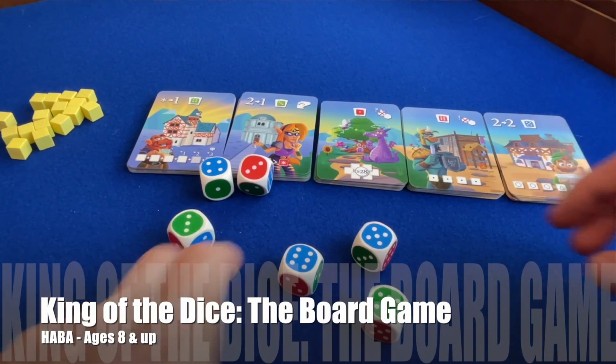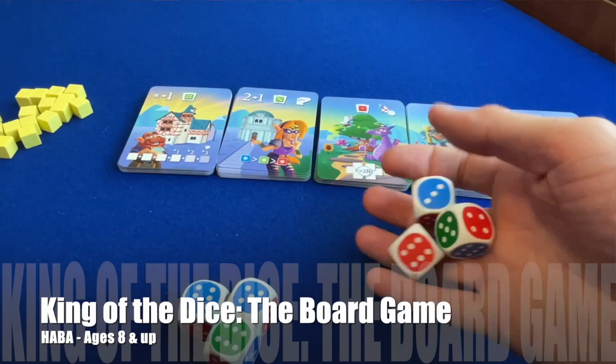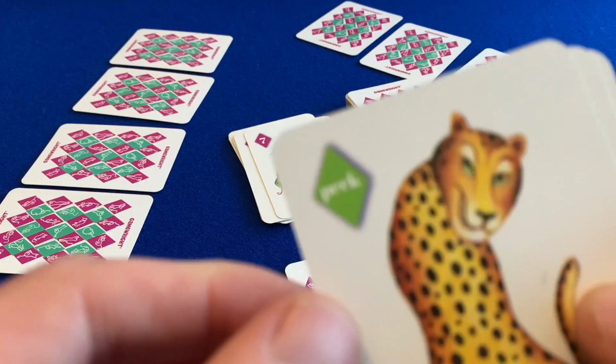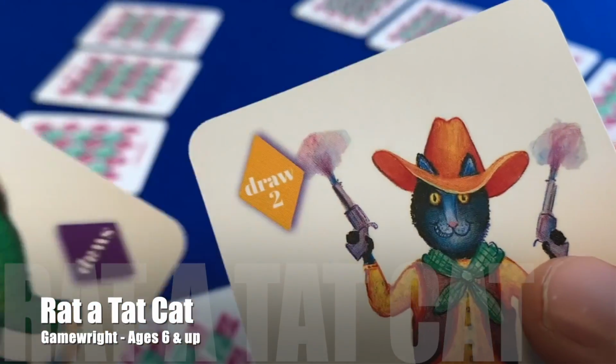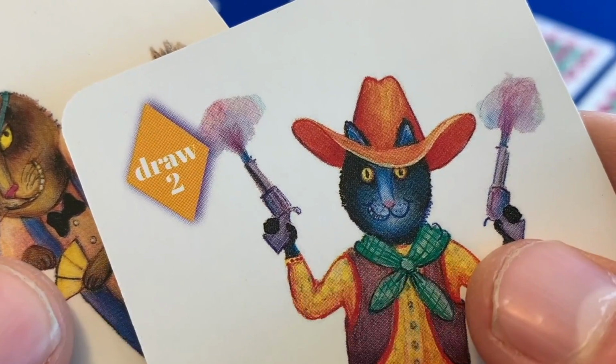Haba are very specific in the age ratings for their games. There are games in their catalogue for 2-year-olds, 3-year-olds, 4-year-olds, and every age up to 8. Beyond that, we're into their family line, branded as Game Night Approved. Gamewright seem to use 2-year blocks. A Gamewright game is either preschool or aged 6 and up, 8 and up, 10 and up, or 12 and up. I still think this is too specific for me as a designer to utilise. I'm not sure that I could accurately distinguish a game for 10-year-olds from one for 8-year-olds.